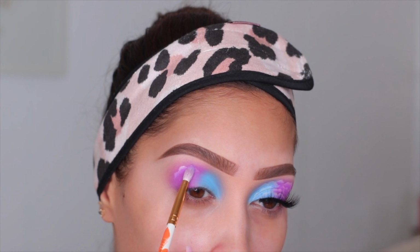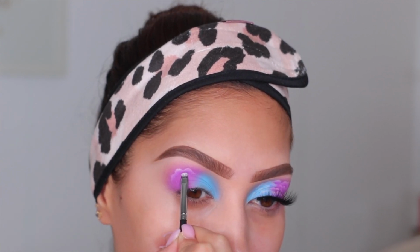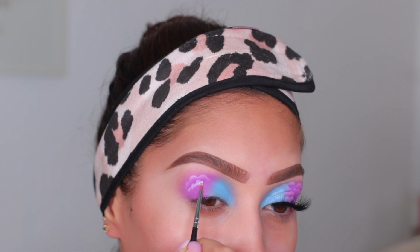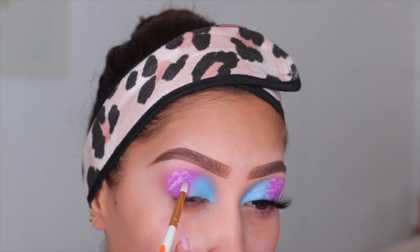And as you guys can see, that's what's going to give you that beautiful 3D effect with your clouds, if that makes sense. And then I'm going to go back in with that small brush, and you don't want to leave too much space in between the two clouds. You kind of want to have them a little bit closer together, but not too close to where you're not going to see the purple.